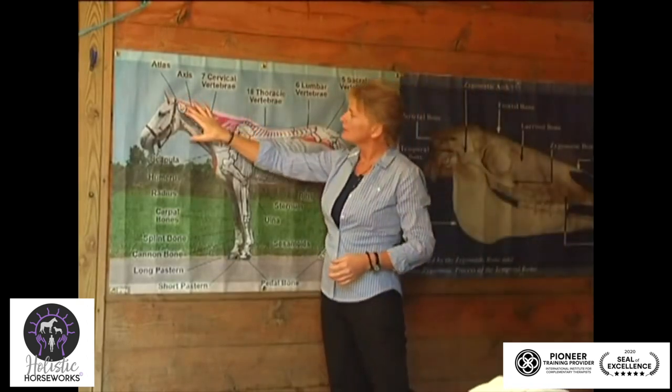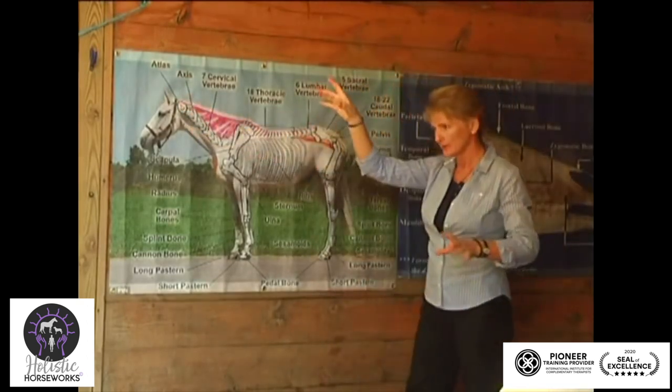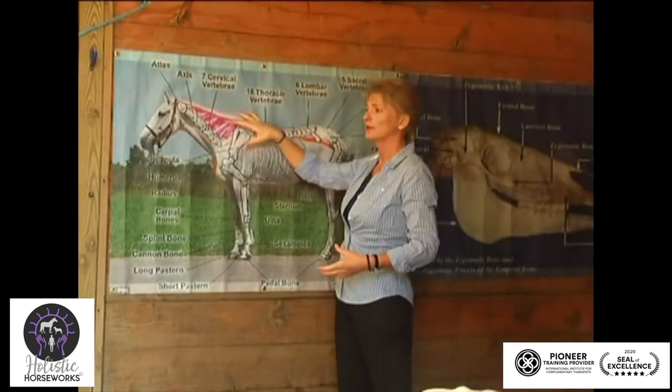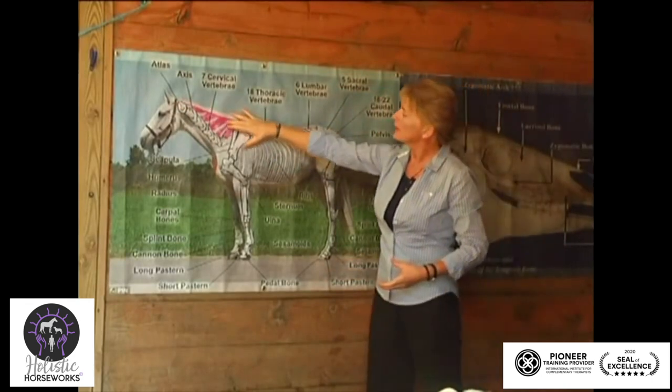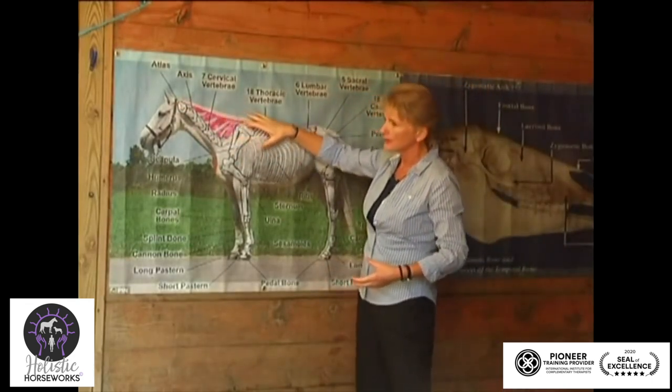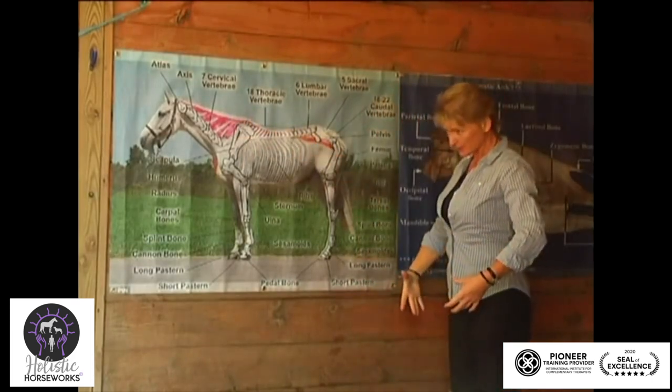If you have knots and ravels up in here, you're going to have the same twist at the other end in the withers. The whole thing has to be smooth and working in its sheath. Okay, your rhomboids and your trapezius are to lift, but they should be developed and they should be straight through here. That is your lift.